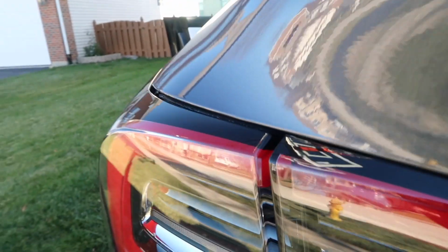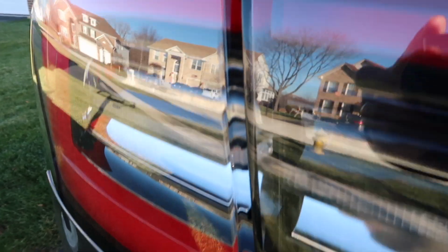He did say for the alignment issue with the tail light that it's actually not a tail light alignment issue, it's a rear hatchback gate issue. He said that's something that'll have to be done at the service center, so I need to make another appointment to get that fixed. I'm not sure if I will or not. It's not that big a deal.